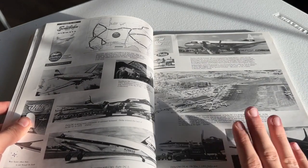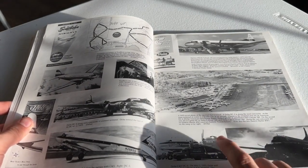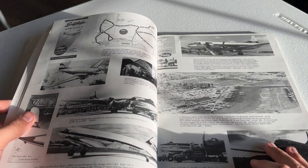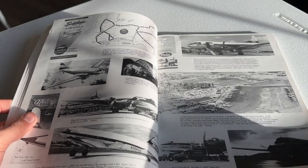This shot's also really cool with another aerial shot. I can't believe the plane's parked so close. That's so cool. So really cool. And then obviously the various Delta deliveries. There's a Southern Airways aircraft in there too.